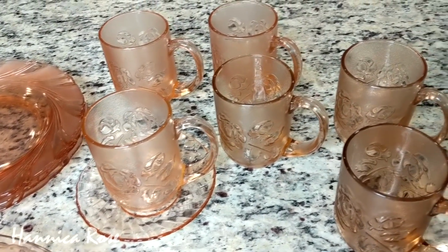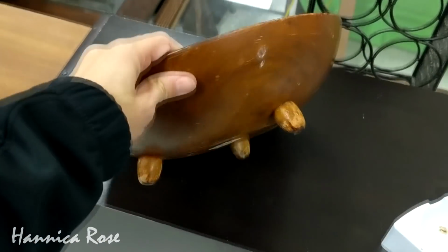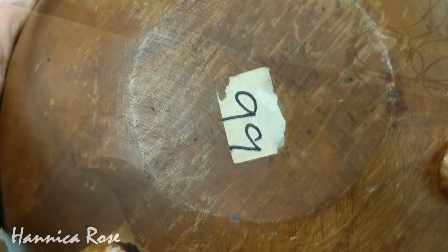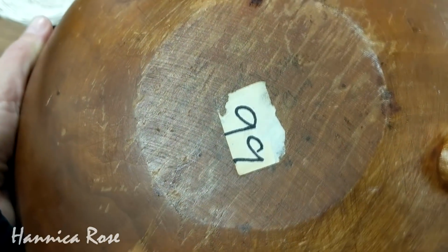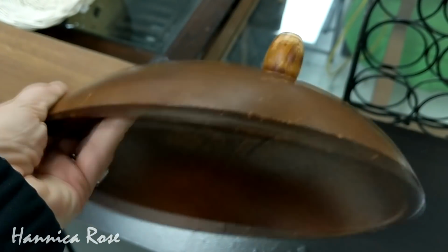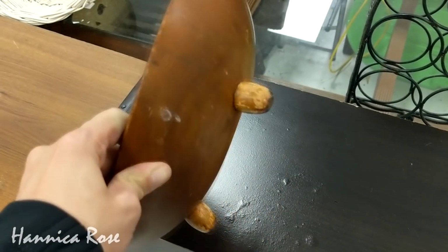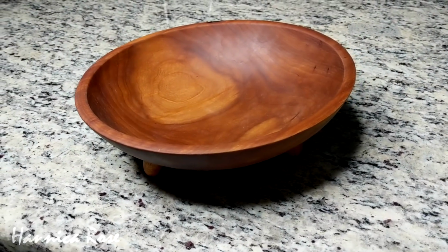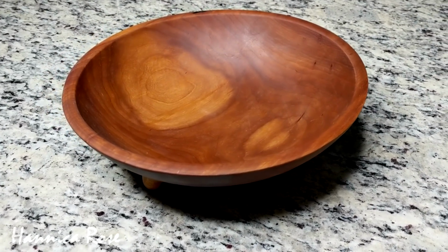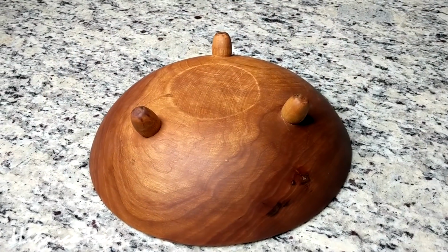So the next item that I want to share with you that I found for my dining area is this gorgeous wooden footed bowl. I found this at Goodwill, and it was in pretty bad shape. I got it for 99 cents, but I was able to sand off all of the old varnish and it took away most of the scratches. After I was done sanding it, I did put some oil on it to bring out the natural color and beauty of the wood, and here's what it looks like now. I'm so happy that I put the work into restoring this piece. It looks so much better, and here is what the bottom looks like.